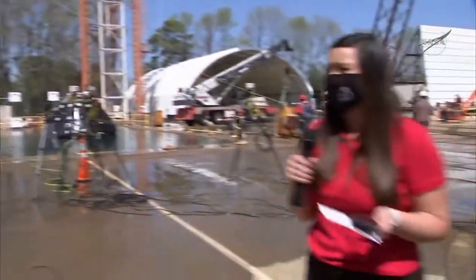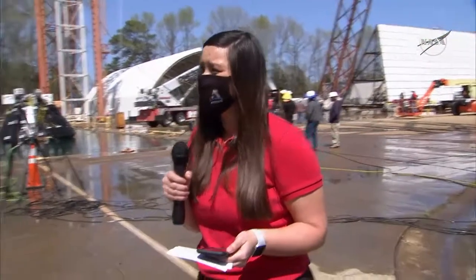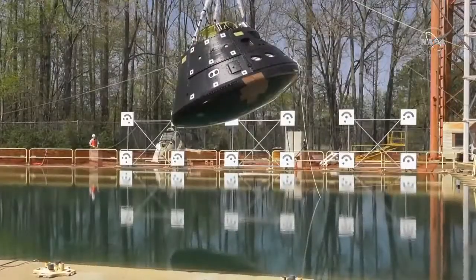Right, because this is the second of 4 for this crew module. And do you know how many sensors are on this Orion test vehicle? So yeah, we have 500 different sensors on this test vehicle, and they are a combination of strain gauges, accelerometers, and rotational rate sensors distributed throughout the test article.